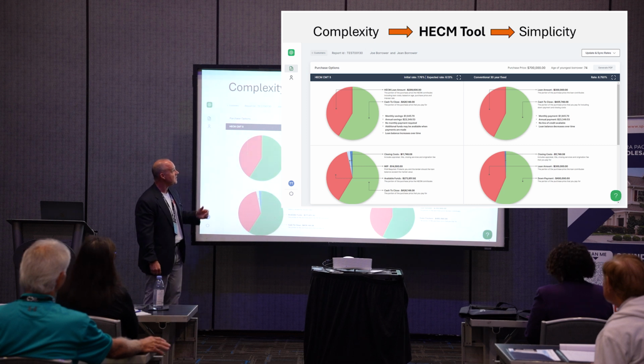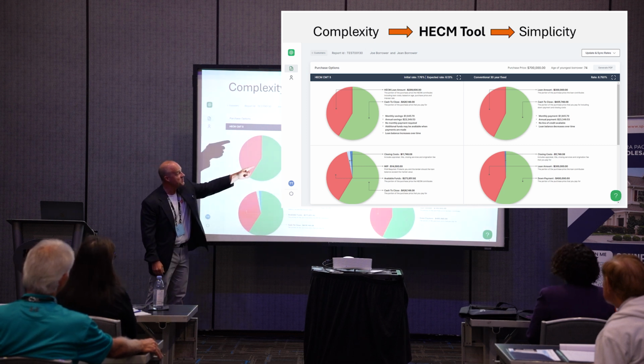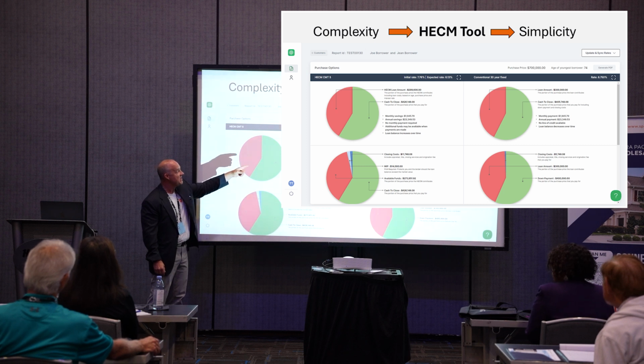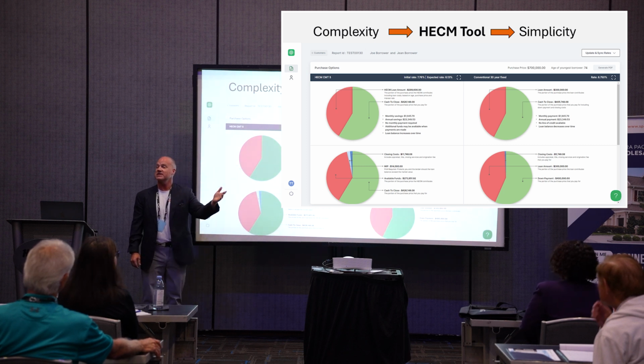All right. So this example, now they boosted up to $700,000. We have a HECM loan amount of $299, cash to close of $426. They have how much when they sell their house?